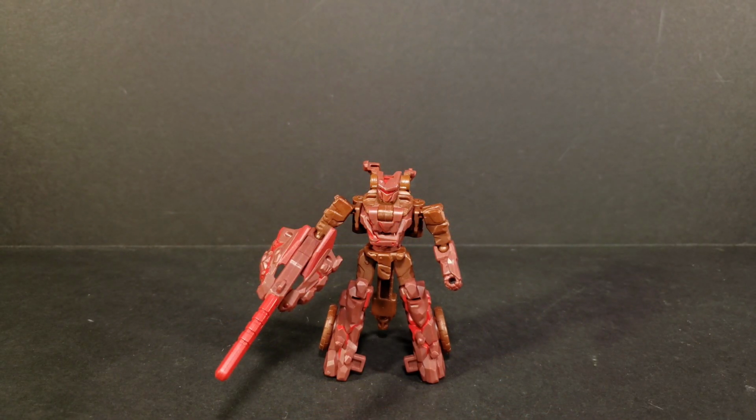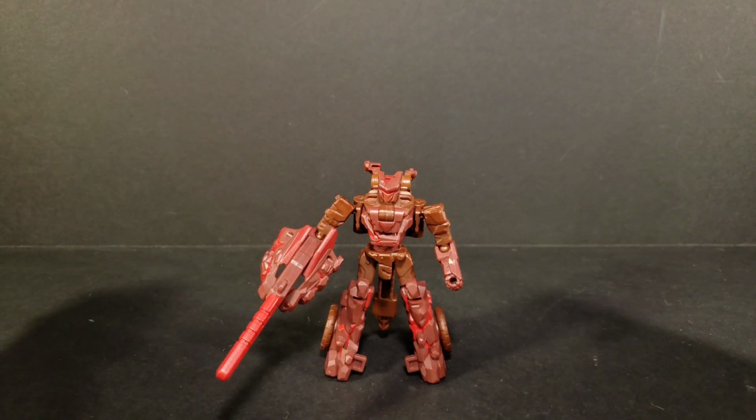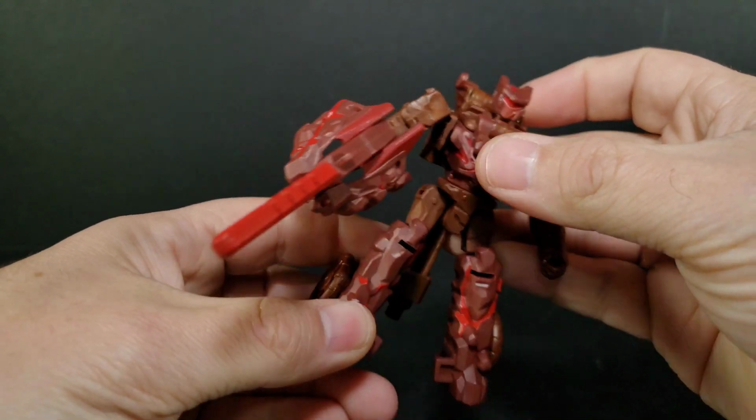So what sits before us is Bouldercrash. I might end up calling him Boulder Dash during this video. I don't know why I can't get that straight sometimes. But he's a nice looking figure. He looks more brown in the box. When you get him out though, he's got this red paint and these little red tints in different places that do pop under certain lighting.